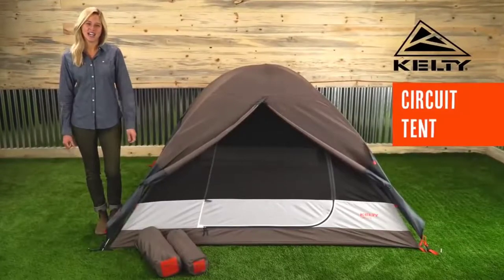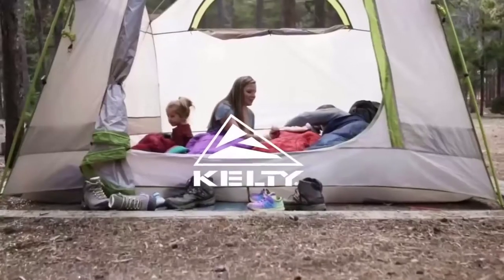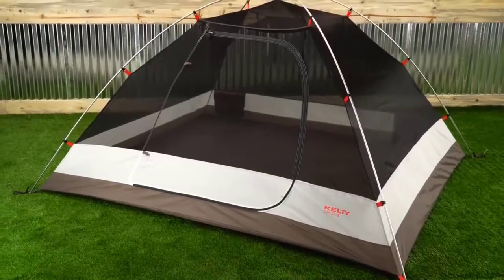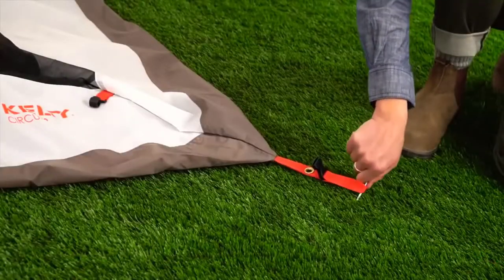3-person models, the Circuit is a high-quality tent that's quick and easy to set up for a stress-free backpacking or camping adventure. With just 2 high-quality, lightweight aluminum poles, setting up your Circuit is a breeze. To start, lay out the tent body and stake out the corners.